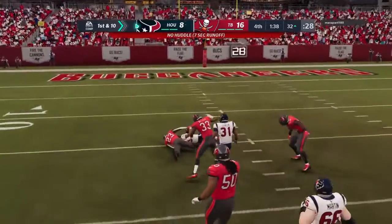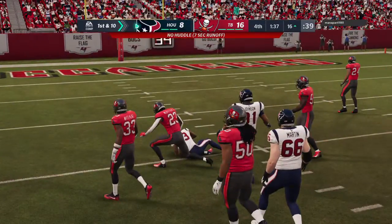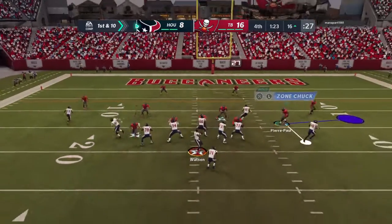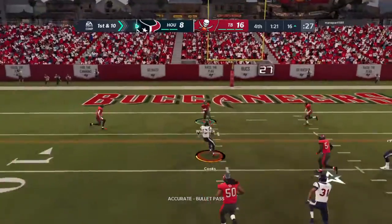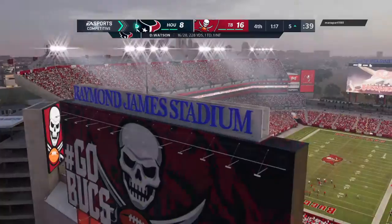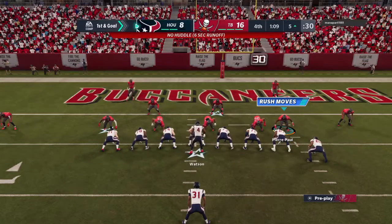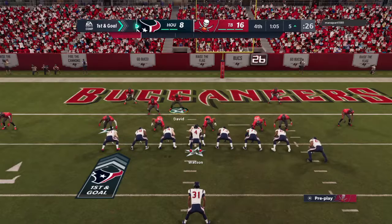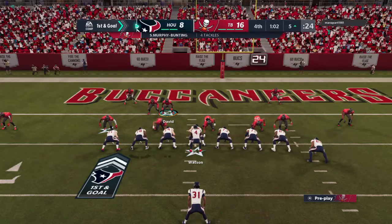There again is Cooks, complete. And inside the 20 before he's brought down. Another nice gain, 16 yards there, and a first down again. All right, let's just put it on the table real quick here. This is two-minute drill. You got to know they're looking for their number one receiver. Yeah, you think they'd be ready for that? That time, they weren't. Back-to-back nice plays, 12 yards that time, and a first down.